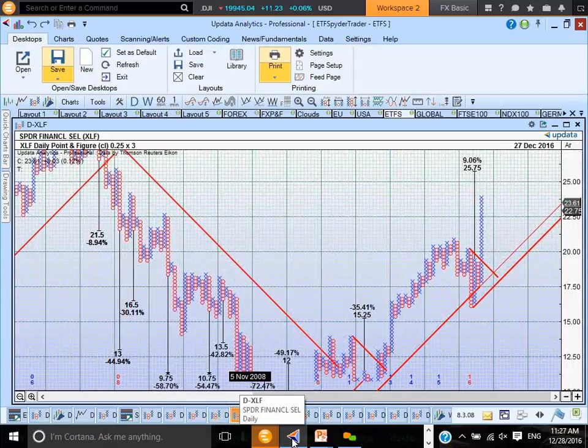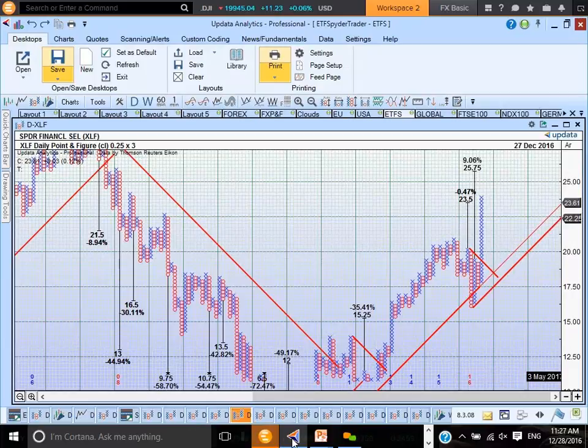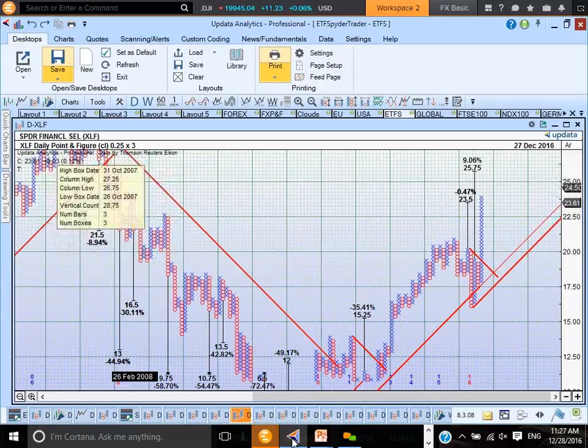And then XLF, the SPDR Financial, very, very strong rally. We can see very close to the 23.50 target. Yeah, we're spot on there. Now watch out for a reversal before we get to the 25.75. Just need to see some form of consolidation of that move. But the trend remains up. We've got other resistance areas to deal with here at 27.75.